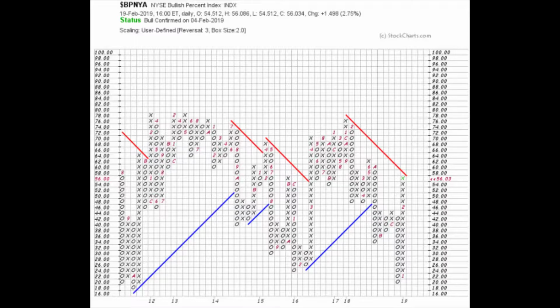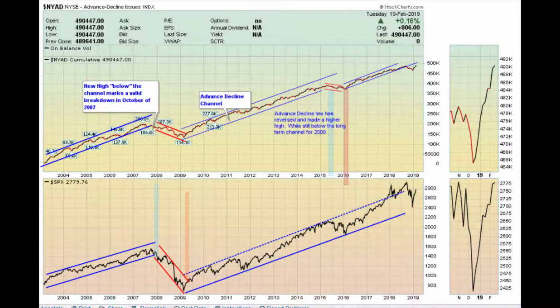This is the New York Stock Exchange advanced decline line. This is the advanced decline issues. As you can see here, issues were up 806 today. We're continuing to make a move up and move back toward the channel. So this still looks bullish at this point in time.